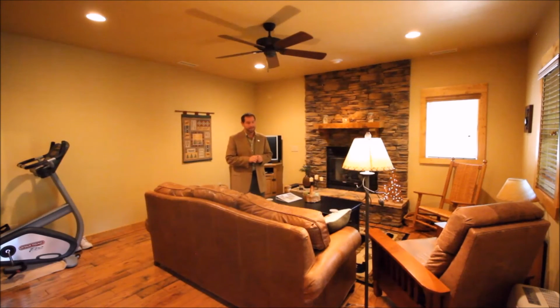Heating and air conditioning, 3 floors. How do you handle that? There are 3 zones to the air conditioning system, so you could cool the downstairs cooler if you wanted to. You could shut it off completely. So again, the home is very efficient.